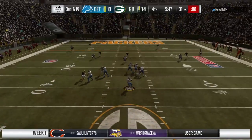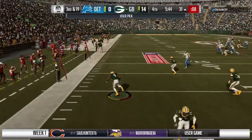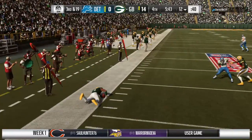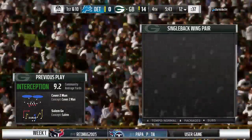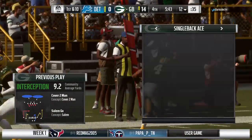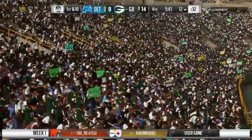Out of the gun, Stafford. And he's going to be intercepted a 3rd time. Picked up by Josh Jones. Thought they had something going there to break that goose egg here in the second half, but to no avail. Hope was alive until that interception.